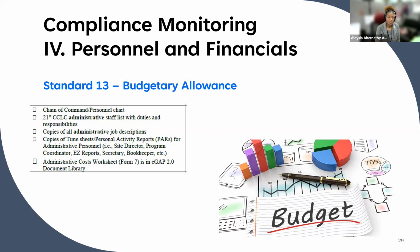We are talking about needing a chain of command personnel chart. You saw where we had to list it before, but we've got to do it again. You've also got to upload your administrative staff list with their duties and responsibilities, their job descriptions. Remember, they're talking about administration, so we don't want to just upload everybody. We only want admin information in this particular standard.